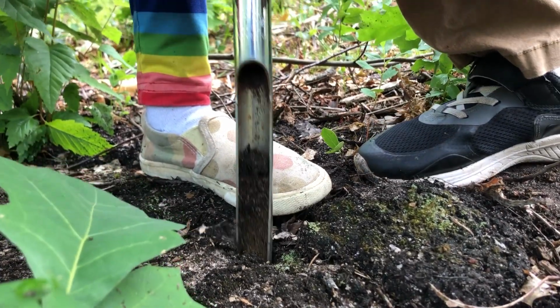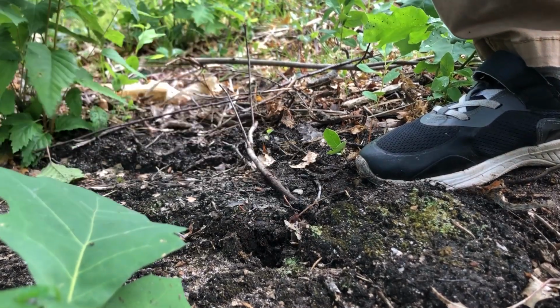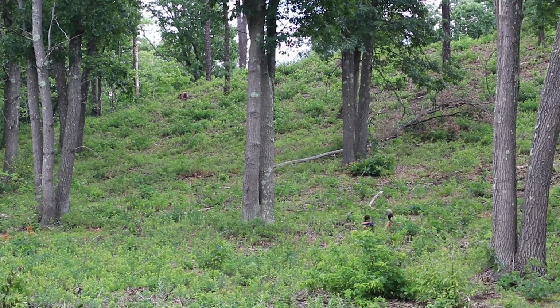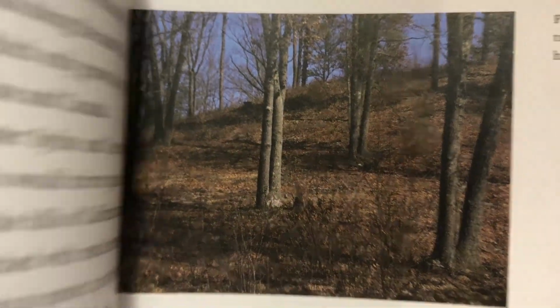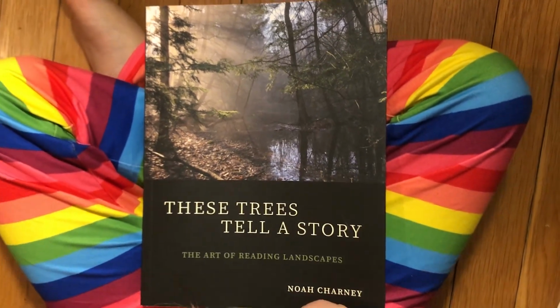This is just one of many interconnected stories we can read from this landscape. The species of oak, the layers in the soil, the shape of the land, and much more tells us about the past. It tells us about the future. It helps us understand our place in the world, and learning the art of reading landscapes is just a fun way to connect with nature.